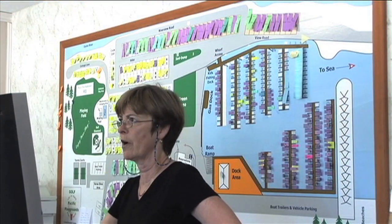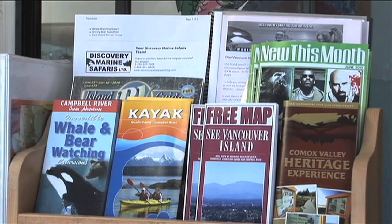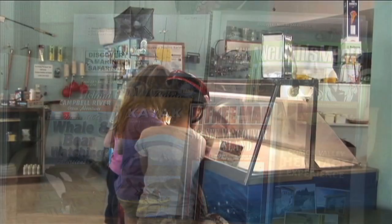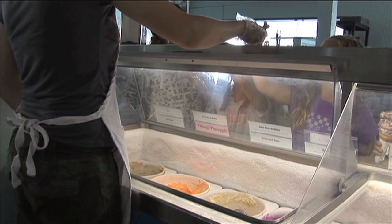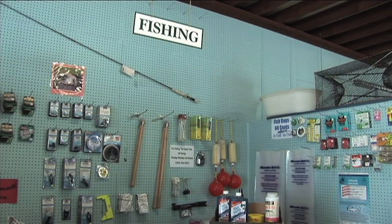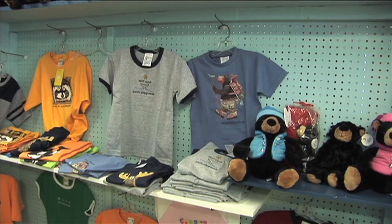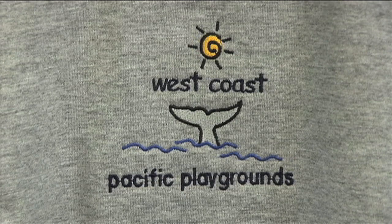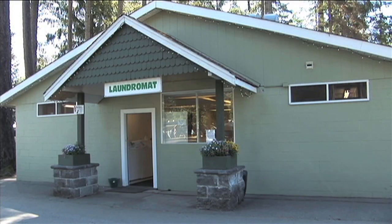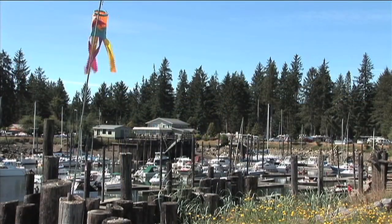The friendly staff in the office at Pacific Playgrounds is there to help you make the most of your stay, whether you need information about the resort or a day trip, or just want to drop into the general store for an ice cream, camping or fishing supplies, or souvenirs. There's also a full-featured laundromat and a shower house located in the middle of the resort to ensure your comfort.